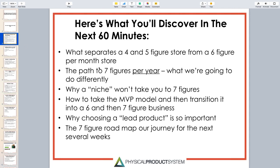And then why a niche, quote unquote, won't take you to 7 figures. And we'll explain exactly what I mean. So hold on, because I know that's going to be like, whoa, what are you talking about? So how to take the MVP model and then transition it into a 6 and 7 figure business, right? That's another thing that's incredibly important. We will start from exactly what's taught in this course.